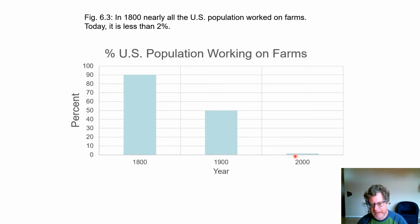And so by 2000, it was easy to live off the farm, and less than 2% of us today live or work on farms. Most of us have non-farm jobs, and the FDA regulates our food safety, as do other agencies, and we have one of the safest food supplies in the world in the United States.